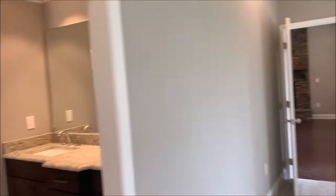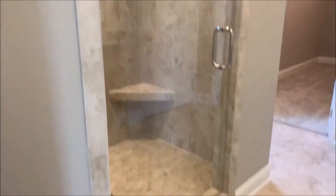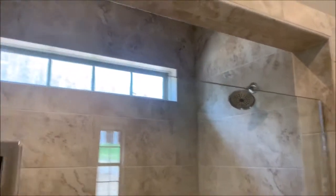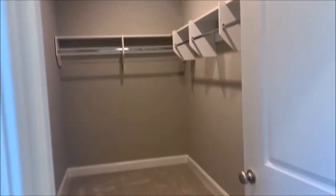Headed into the bathroom, you can see the double vanity here, and this huge walk-in shower. How gorgeous is that? Look at this thing. If that's not enough, check out this closet. Look at this. I mean, it is huge.